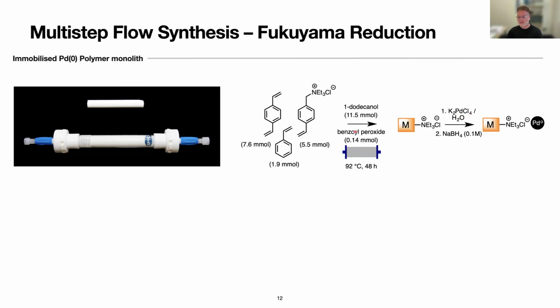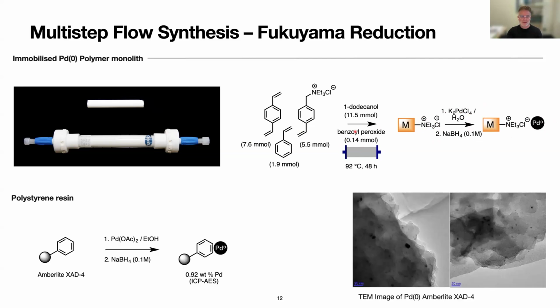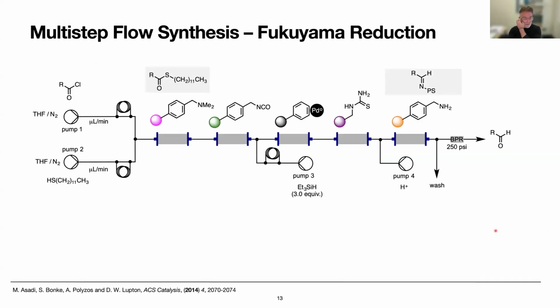So we wanted to move to something that was a little bit more porous than the fine channels that were created in the polymer monolith. And we found that using a simple polystyrene resin, in which you could introduce some palladium acetate, and the resin was Amberlite XAD4, which is a simple polystyrene resin, and we could capture the palladium nanoparticles in the pores of the polymer, and this allowed us to do the chemistry and avoid any of the blockages that we observed in previous chemistries.